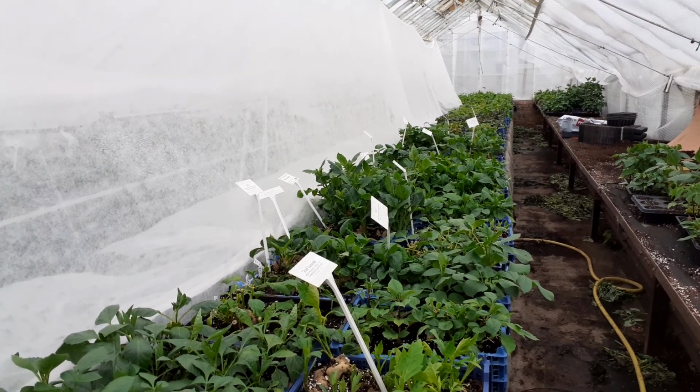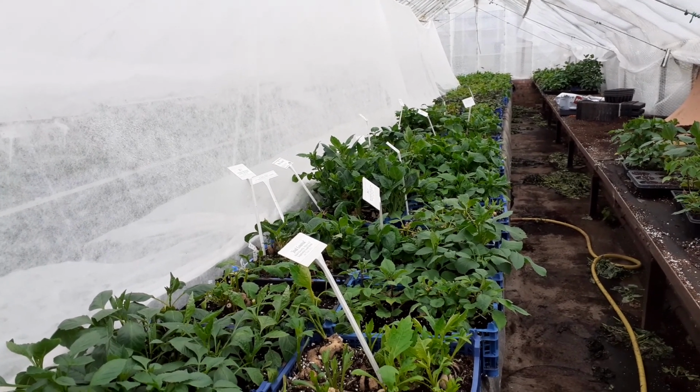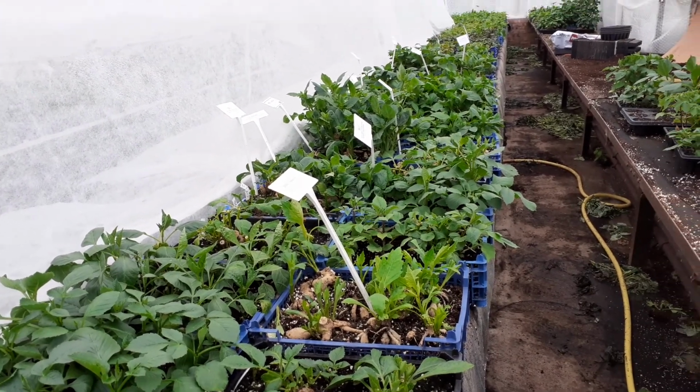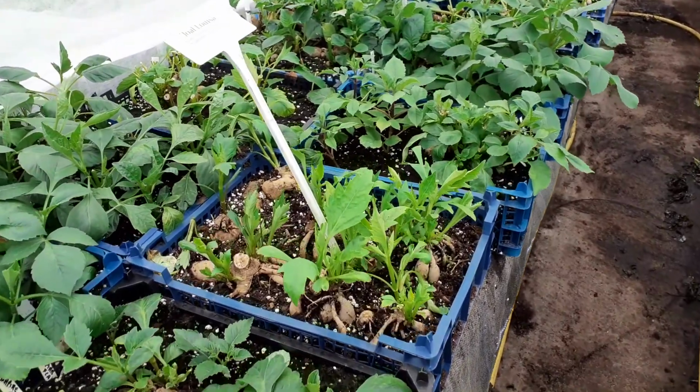Here we are on one of the prop houses. You'll have probably seen this before. A few trial varieties coming on. You'll see they're all at various stages. Been trying to keep on top of taking cuttings. Some varieties were set away a little bit later than others, so hence they haven't got the growth on.